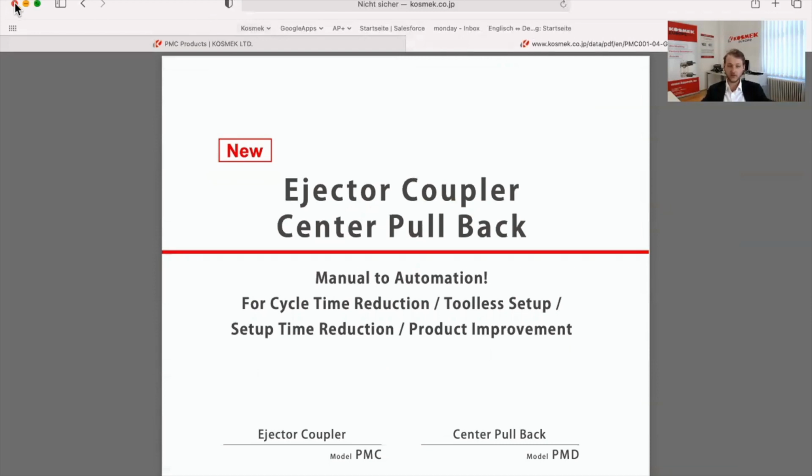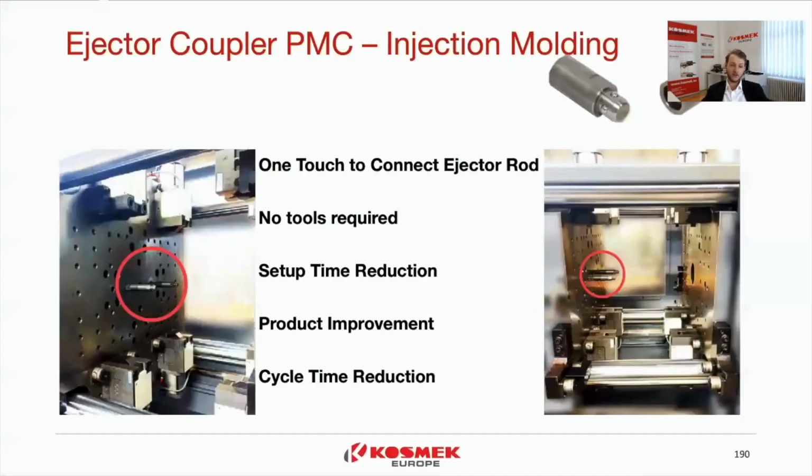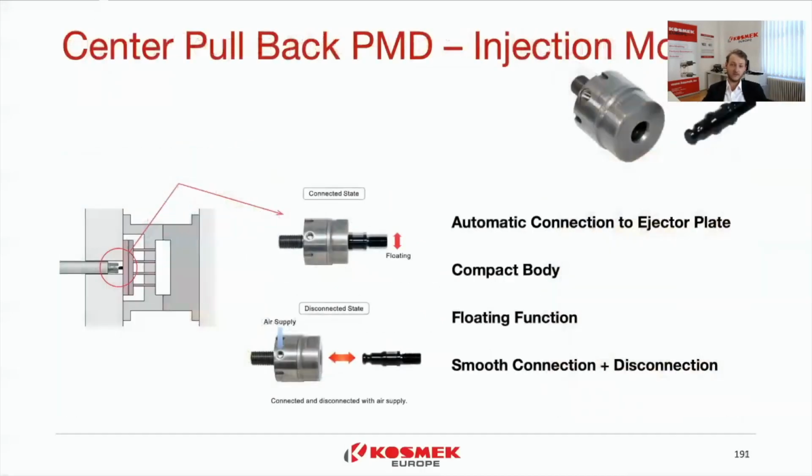And for the center pullback, let us have a short introduction to this product. It is used to automatically connect to the ejector plate or extrusion plate, which allows you to reduce the setup times drastically. The compact body enables you to reduce additional weight, and plus with the floating function of the component, we are able to smoothly connect and disconnect the extrusion plates, the ejector couplers, and the ejector rods.